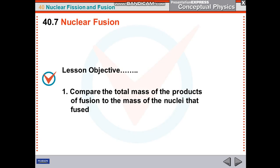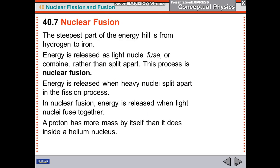At the end of the lesson, you will be able to compare the total mass of the products of fusion to the mass of the nuclei that fused. The steepest part of the energy hill is from hydrogen to iron. Energy is released as light nuclei fuse or combine rather than split apart. This process is nuclear fusion.